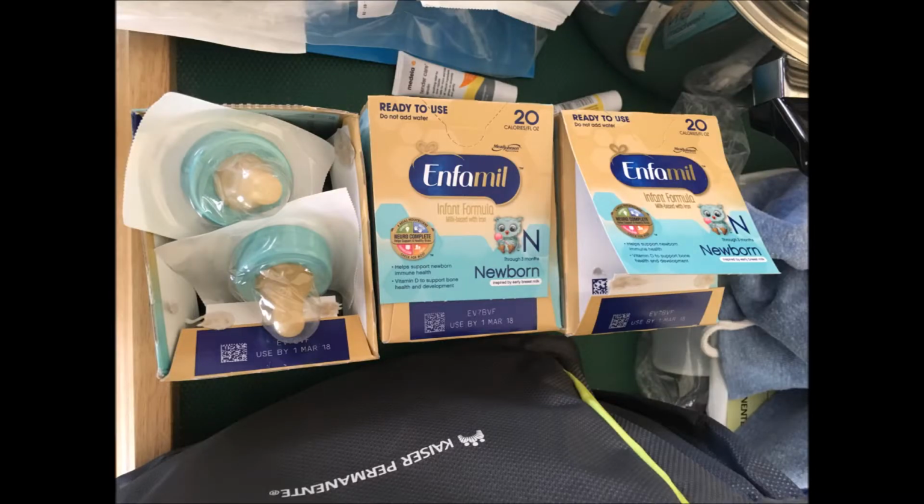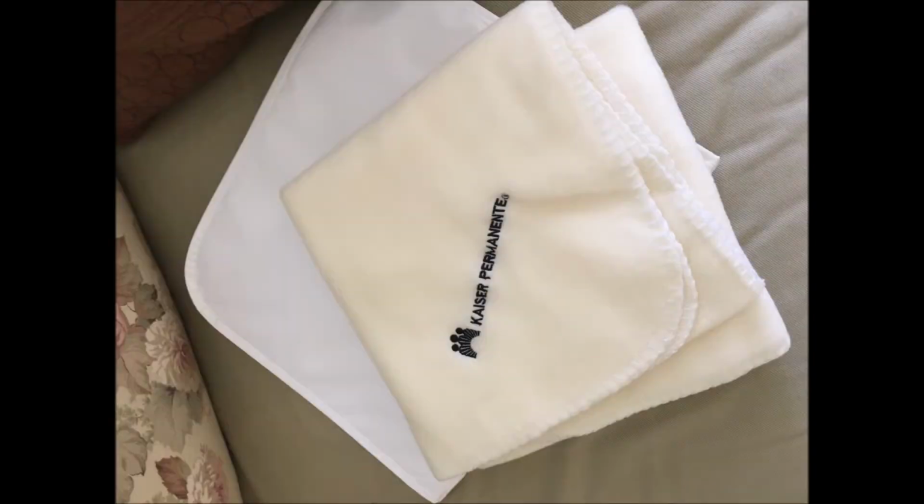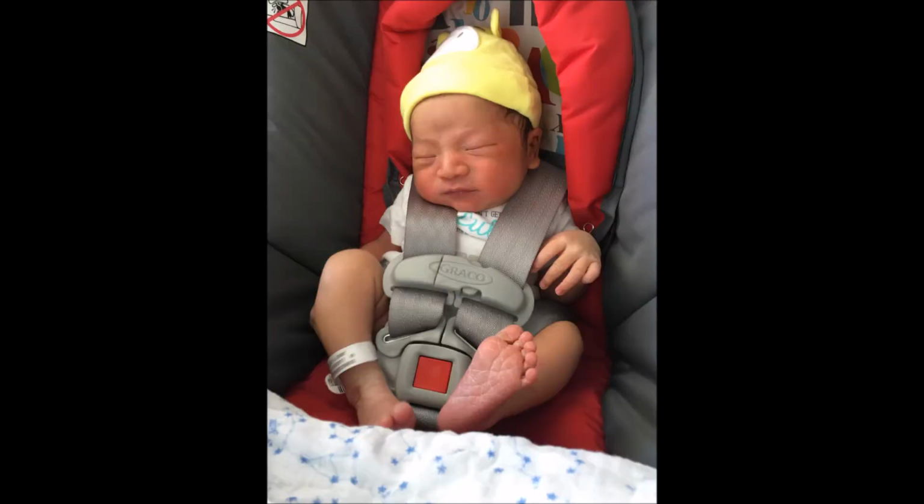And then before I left, they actually gave me a bunch of formula because Jayden had jaundice. So he had to be supplemented with formula. And this is the diaper bag that Kaiser gave us. Inside there was a small diaper pad and then a blanket. It was actually very useful for the first couple days until we got home and used my own diaper bag.